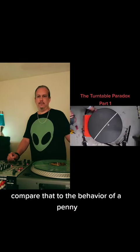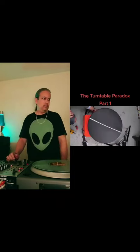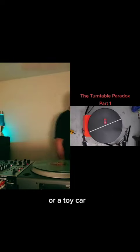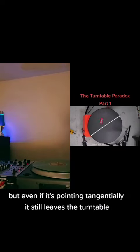Compare that to the behaviour of a penny. As we would expect, the penny slides from the turntable. Or a toy car. If the toy is pointing outwards, it flies off the turntable quite quickly. But even if it's pointing tangentially, it still leaves the turntable.